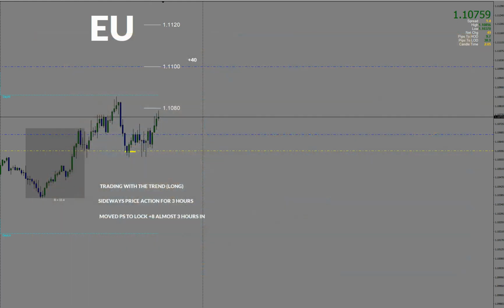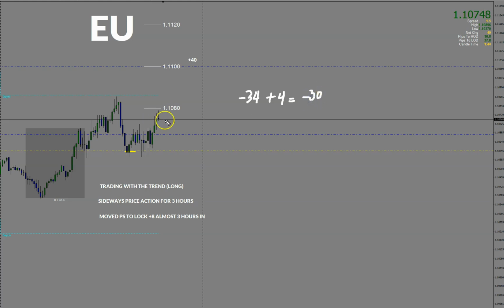I have taken, let's see, three losing trades for a total of 34 pips, and then I had two +2 trades, so that was +4. So this was a -34, and now currently I am -30 pips on the day. And I've got three trades working. I've got the euro dollar, which we're looking at, and I have the dollar yen and the CAD yen. So what I want to do is talk about these three trades.